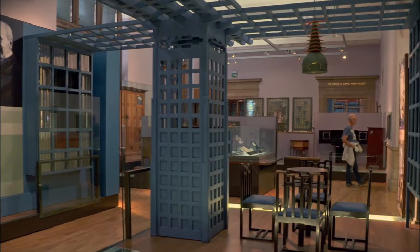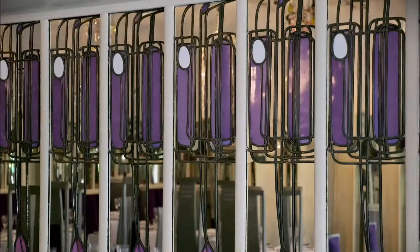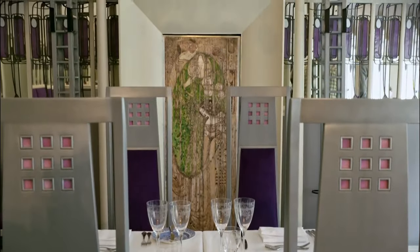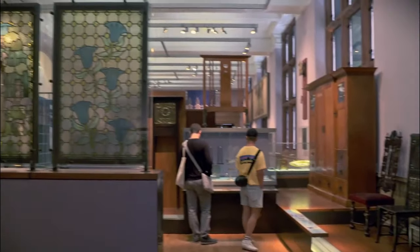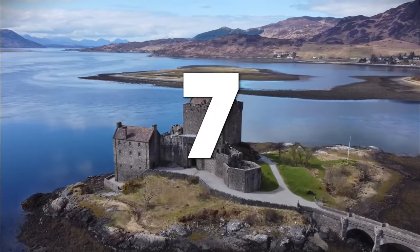Immerse yourself in the rich cultural heritage of Scotland at the Kelvingrove Art Gallery and Museum in Glasgow. This impressive museum boasts an extensive collection of artworks, from Renaissance masterpieces to contemporary installations, as well as fascinating exhibits on natural history and archaeology. Number 7.